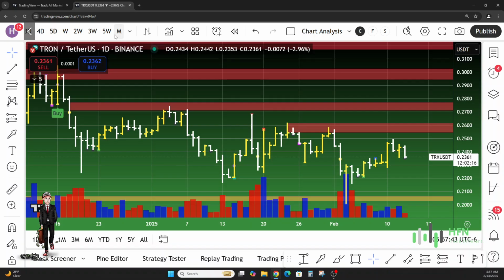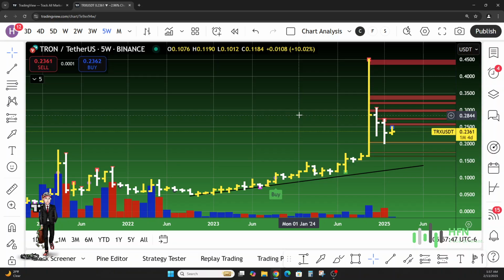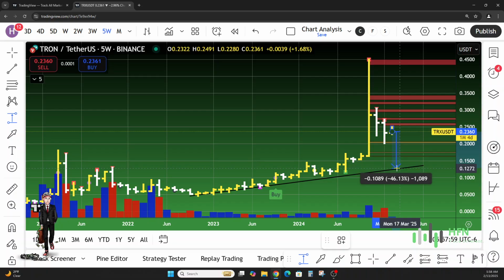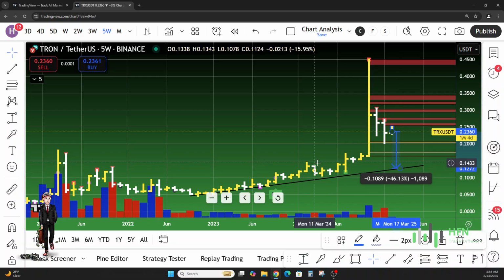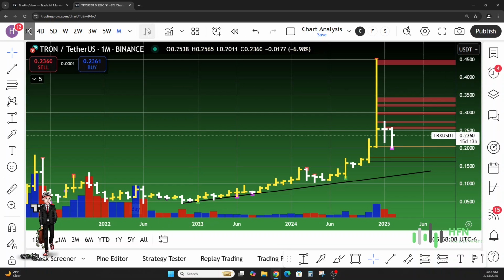So now let's look at this on the 5-weekly chart for Tron. Okay. So you can see we still, on a longer term chart, can see price go extremely lower than where it is right now. It could go a lot lower than where it is right now, especially if we're aiming for price to come to this trend line. That's like another 46% drop. Okay, so yeah, we're still kind of overextended in the market in Tron.